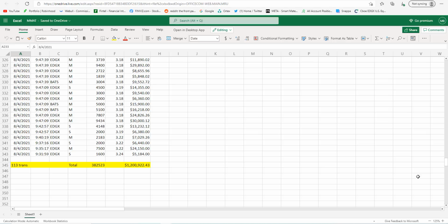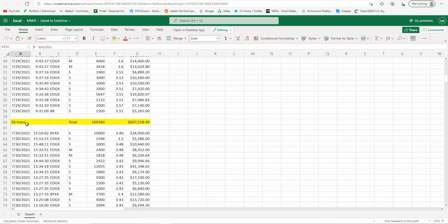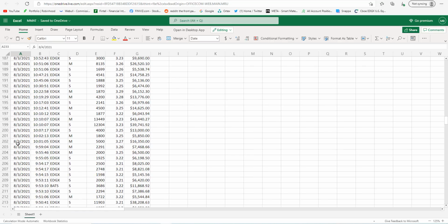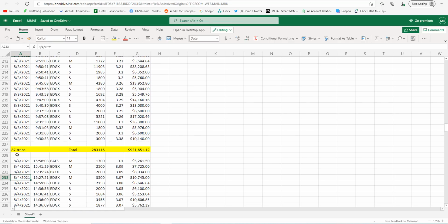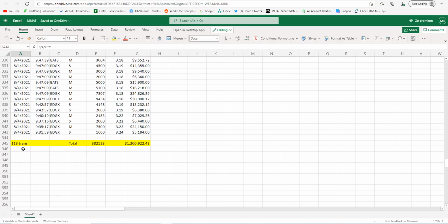So you'll notice that if we go all the way to the top and look at this number's transactions, 56, 71. Again, there's no August 2nd data, 87, and then today at 113 transactions. They're trying harder and harder, progressively, every single day to short this stock down. They know they're losing, so they're doing what they can to get it as low as they can.